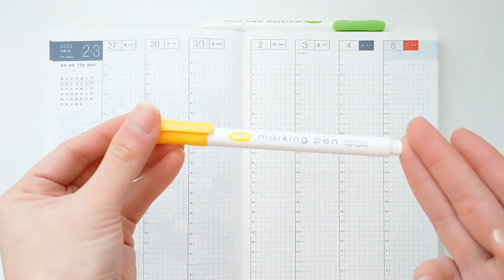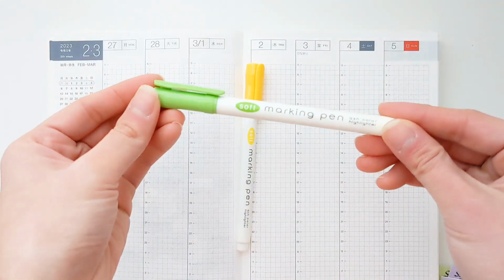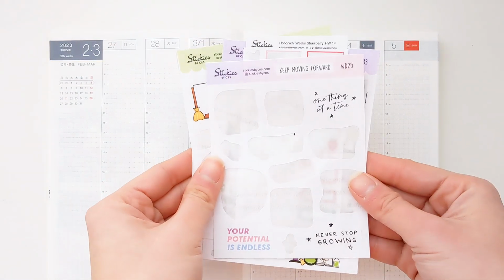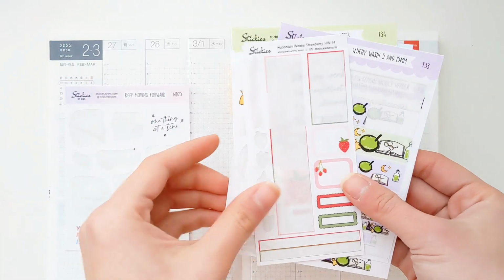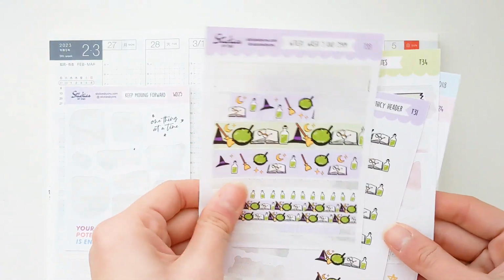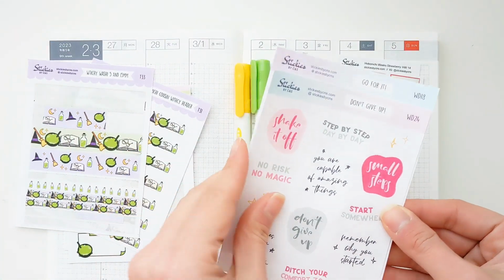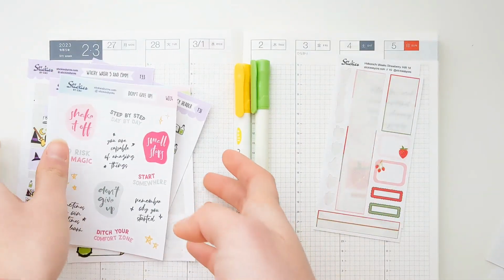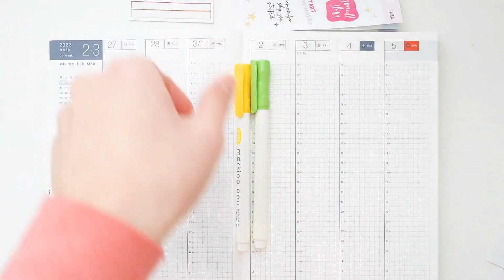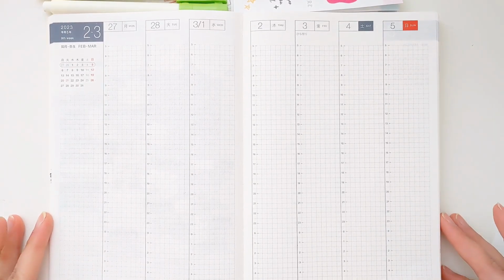I thought it would be great to incorporate greens and yellows as my next color palette because of St. Patrick's Day. So this week I'm going to be focusing on using leftover stickers where it has greens and yellows on it, and the main green colored stickers that I could find is from our past witchy collection kit, and also some stickers from our strawberry kit collection, and also our motivational stickers as well.